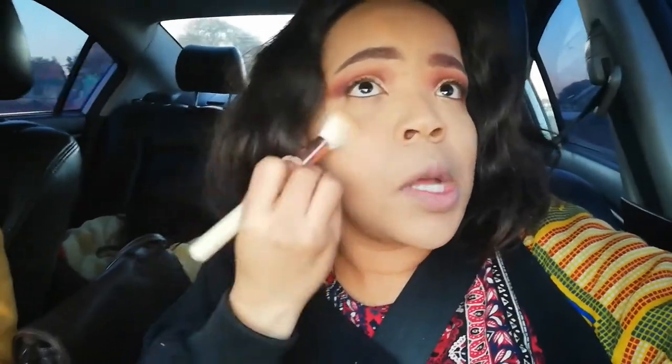Next up, we're going to do some highlighting. I'm using the e.l.f. Apricot Glow. Once again, one hand. Very light highlighter. It pops off though. Once you keep applying, it will pop off in the middle of the day while you're in the middle of people. I love it.